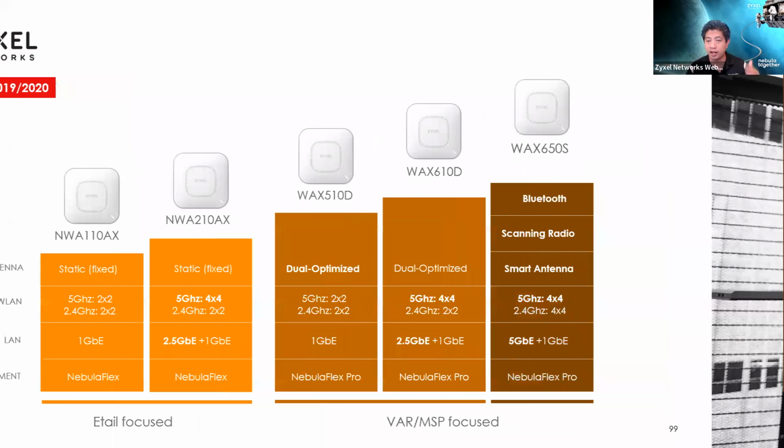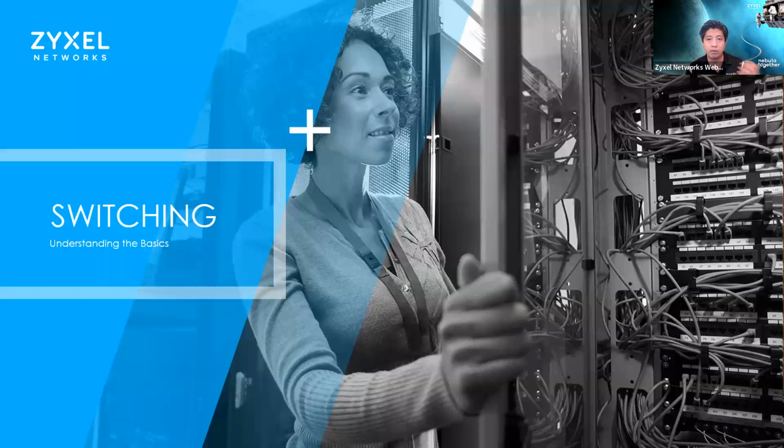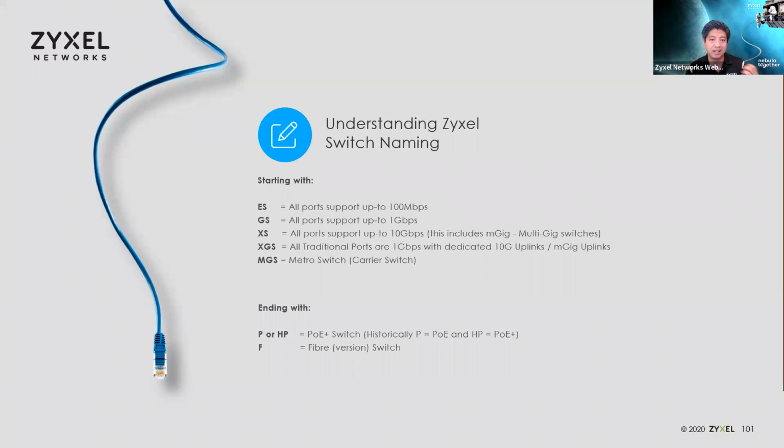On the switching side, I wanted to cover it really quick with our switches, especially if you're new, how we use our naming conventions here. ES just stands for a fast Ethernet switch. GS is the primary switch that we use now, a gigabit switch. Our XS series is mostly 10 gig, so it's a Roman numeral for 10. So that includes our multi-gig and 10 gig switches. XGS is primarily a gigabit switch with 10 gig uplinks.